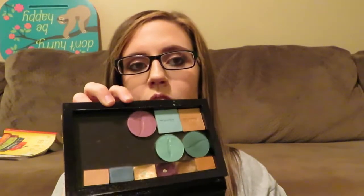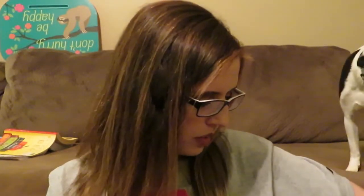But these are like when I first started to get into makeup, and this is why I fell in love with makeup right here, is the Mary Kay. Even though I don't use it anymore, I just can't see myself getting rid of them. And yeah, you know those palettes that you have that you just can't seem to get rid of. These shadows right here are the ones. Yep, pretty much. All right.